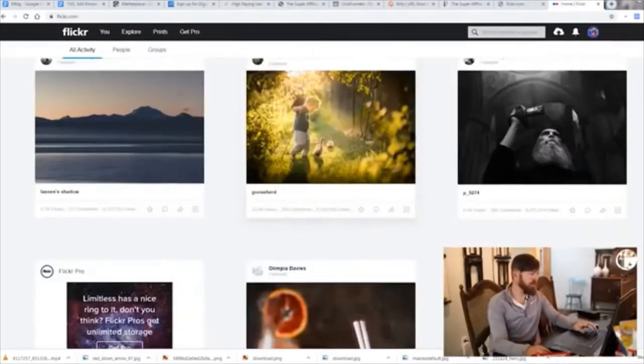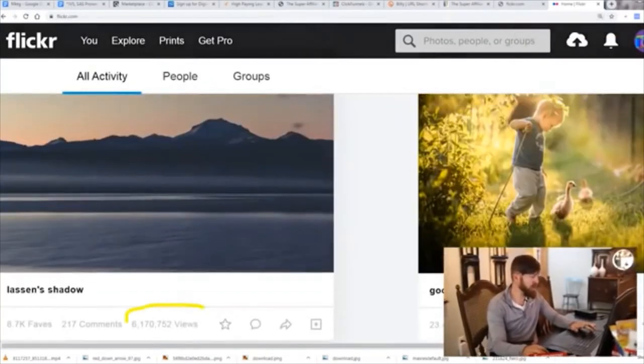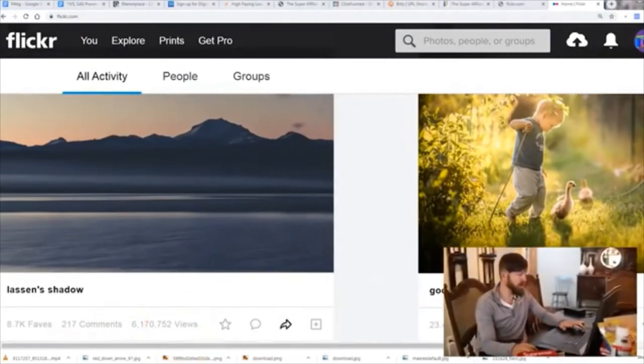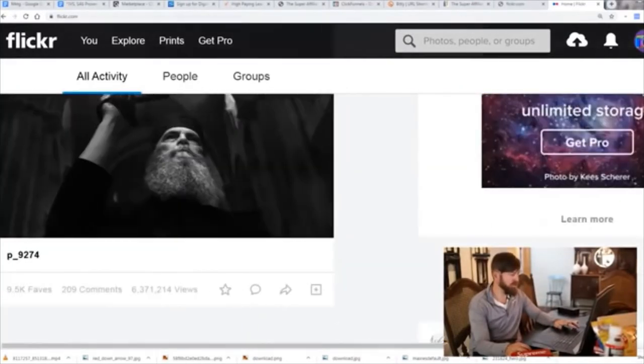Okay, so here we are on Flickr, and you can see some of these photos get a lot of views. Let's zoom in a little bit. We see this photo has gotten 6 million views, 200 comments. This photo, 6.5 million views, almost 1,000 comments, of a little boy and a goose. Ain't that sweet? Let's see this photo right here, 6 million views, hundreds of comments.